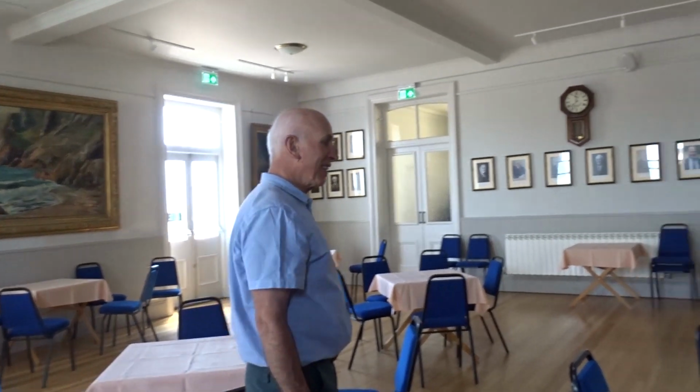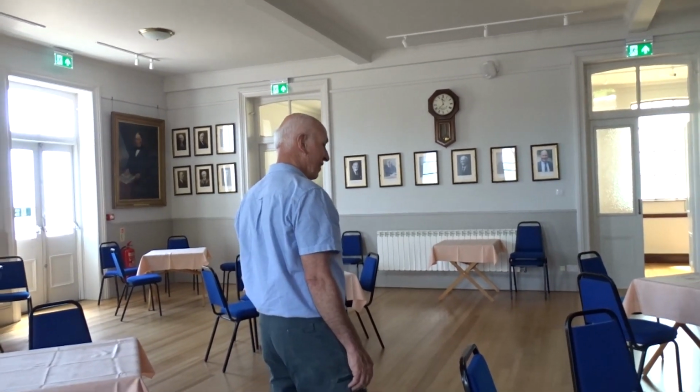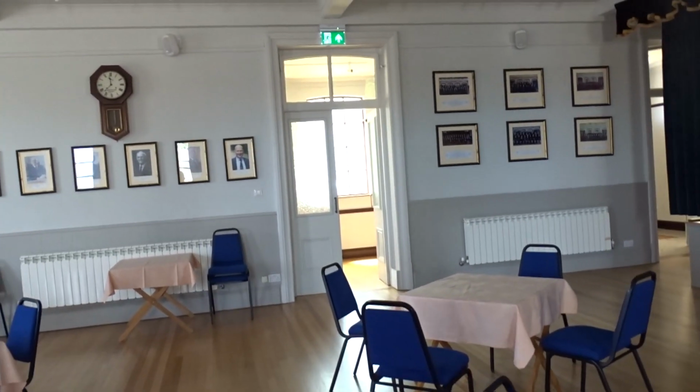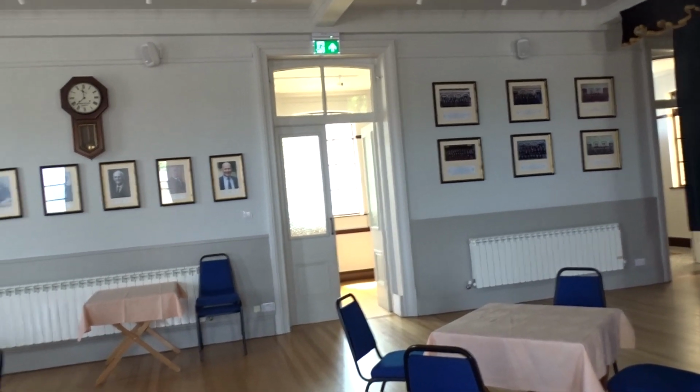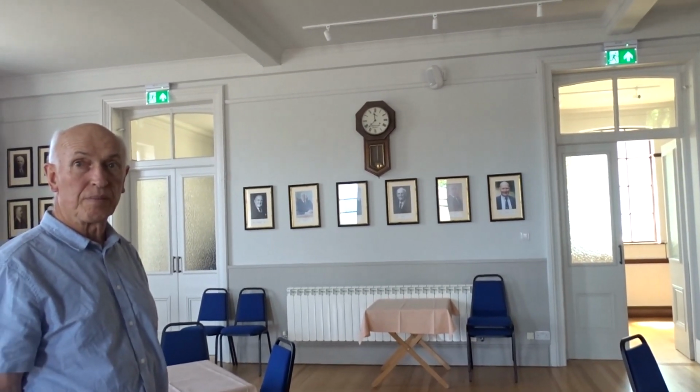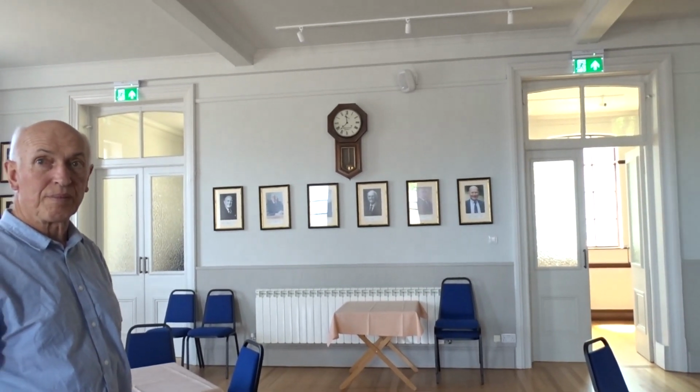Yeah, and I know that the original section up from here as well, before the tunnel was built in 1898, was very much an uphill, literally an uphill battle for the train, wasn't it? Very steep incline for a train. Which is why they put the tunnel in, to try and level it out a bit.